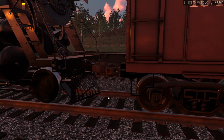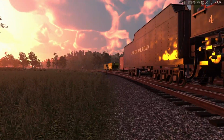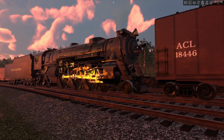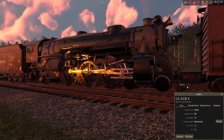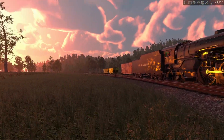Boom. Oh, how's the engine on water? Hose is good. You're good. The Pacific's good. Okay, good. You got brakes on or something? No, you good? Kicking off the handbrakes. Okay. Pushing the string. Sweet.